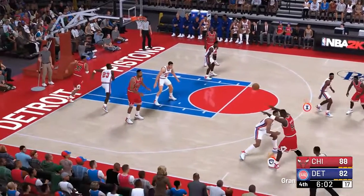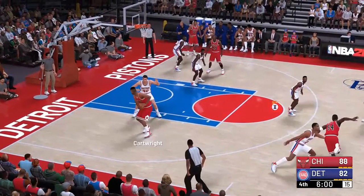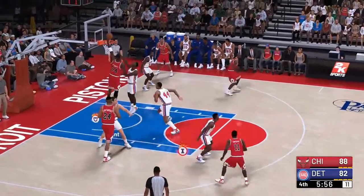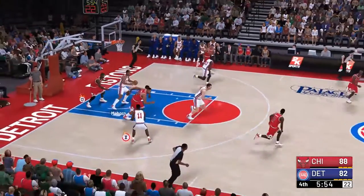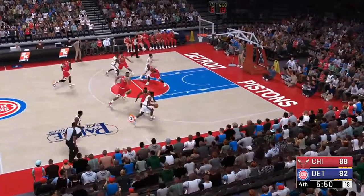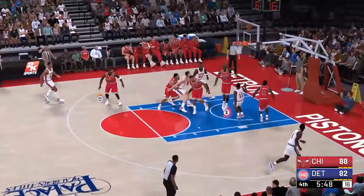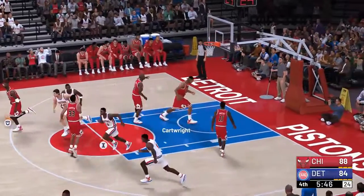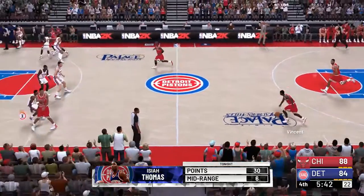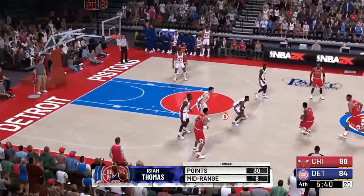Passes it to Grant. Now Cartwright. Back to Grant. Rebound by the Pistons. Outside Thomas. Buries it down low. And now it's just a 4-point Bulls lead. Yeah, this team would be in some bad shape, guys, if he wasn't scoring like this right now.